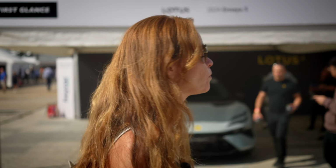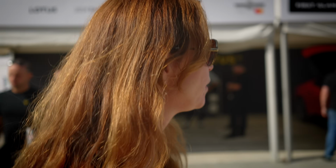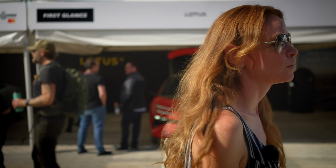The Lotus Eviya S, which we were on the launch of a few weeks ago, and is an amazing car. We'll be going up in the Eviya on Sunday, and I can't wait.